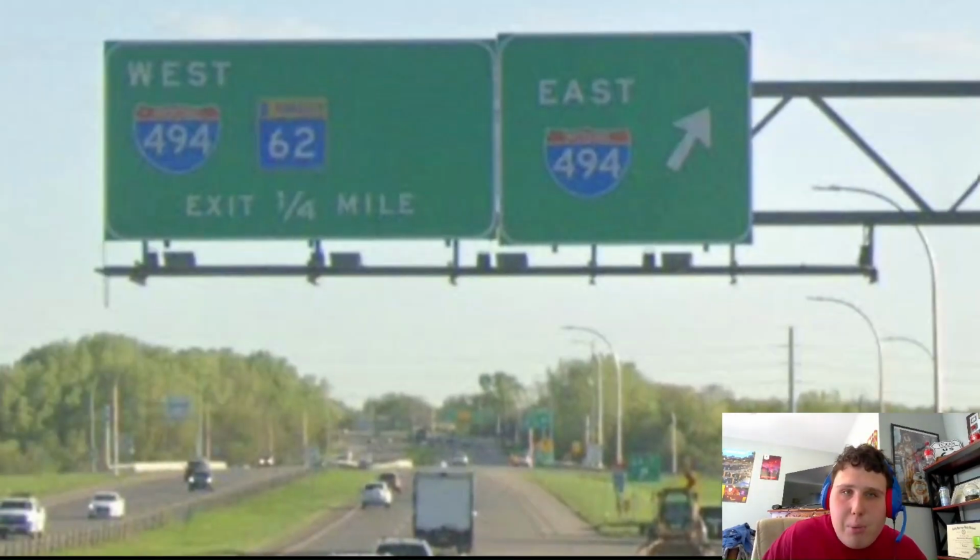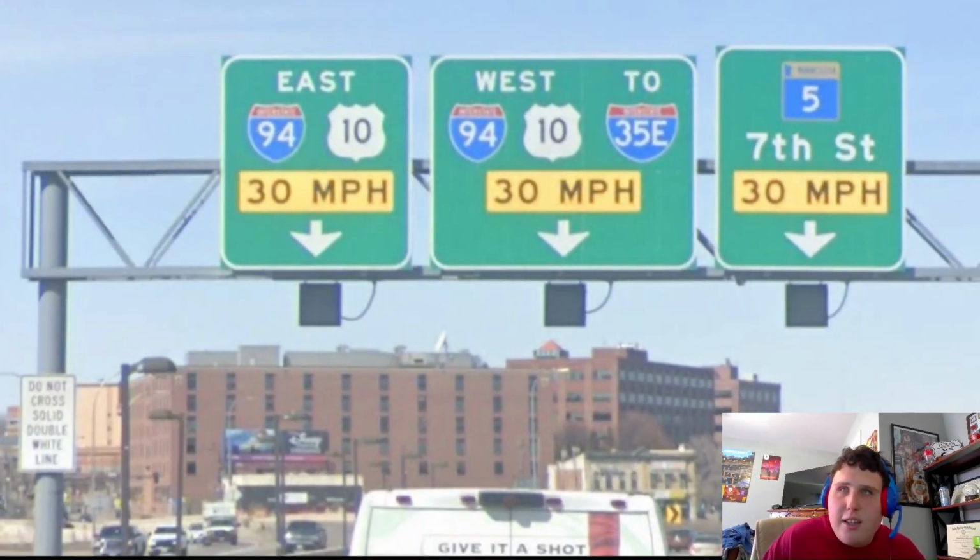Here in the St. Paul area, we have Interstate 494, the ring road around both Minneapolis and St. Paul, and obviously we have no control cities for 494. And then here we are meeting Interstate 94 and US Highway 10. Here in St. Paul, we would be concurrent with Interstate 94 for 350 miles.